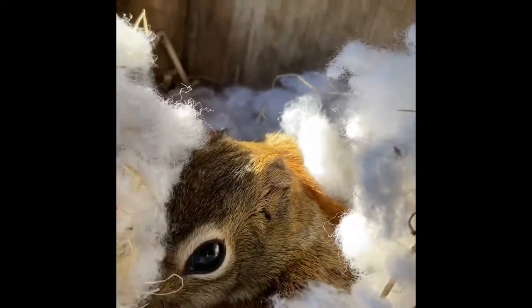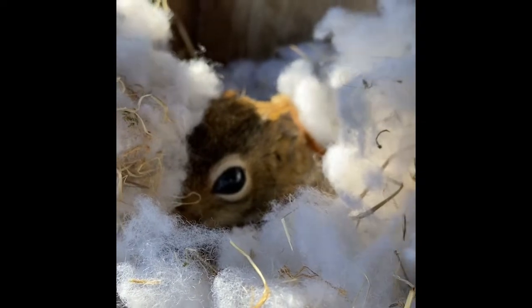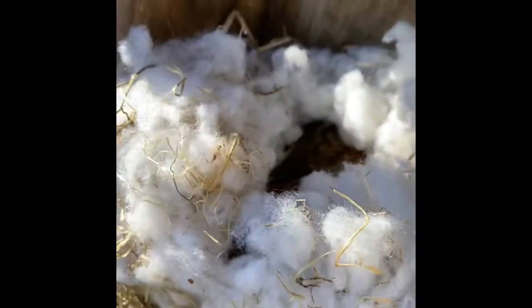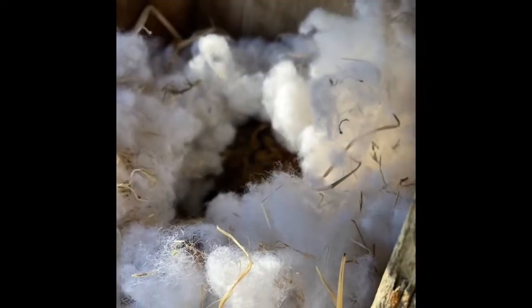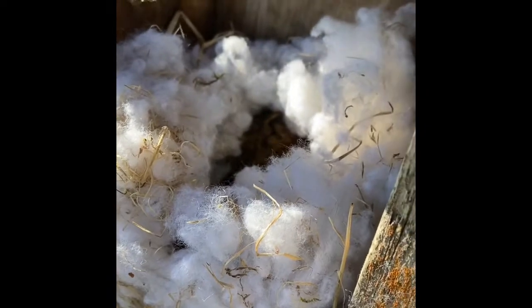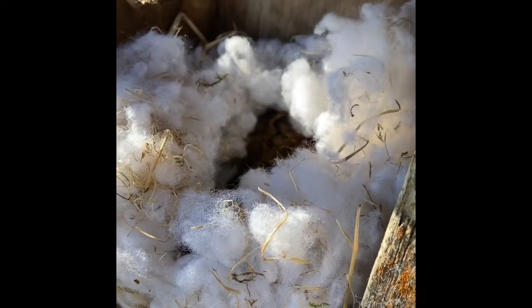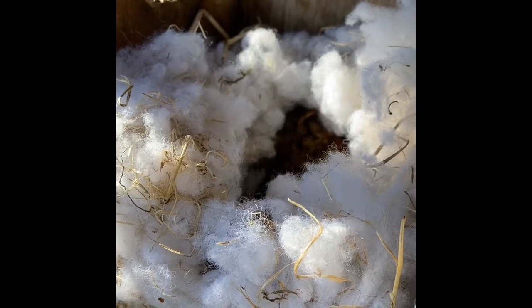Now it's kind of chilly out today, so the mama squirrel is sitting in the nest and she is keeping her baby warm. Okay, did you see her look at you? Can you hear her chirping? A squirrel is a mammal. It's warm-blooded, and that's why she's all cuddled up in there, because it's cold out, but she's trying to keep the baby warm.